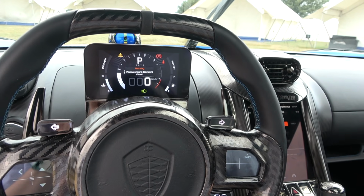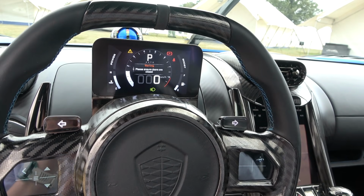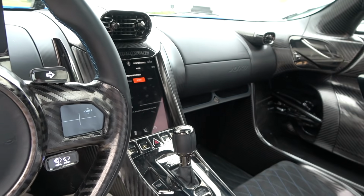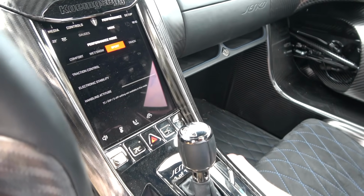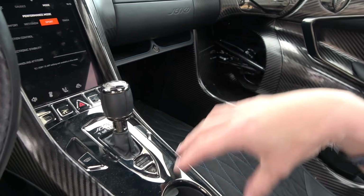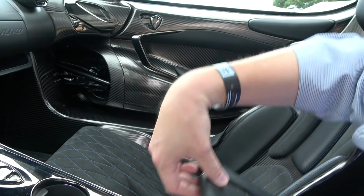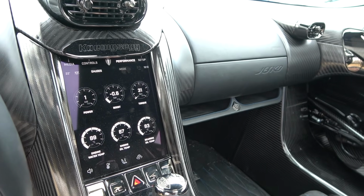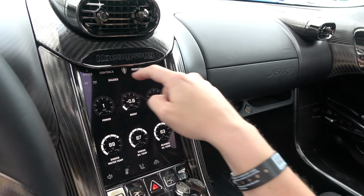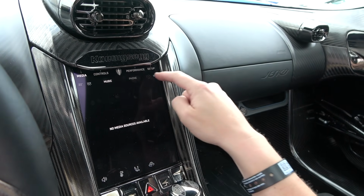The way it revs to about 5,000 RPM when you start it, that is unreal. But everything, I mean, look at this. Look at the way it's finished, all the details, window switches just in here, a couple of cup holders, storage in the armrest, some USB-C ports up here in the system. We've got all the different gauges. See the information here, controls, media.